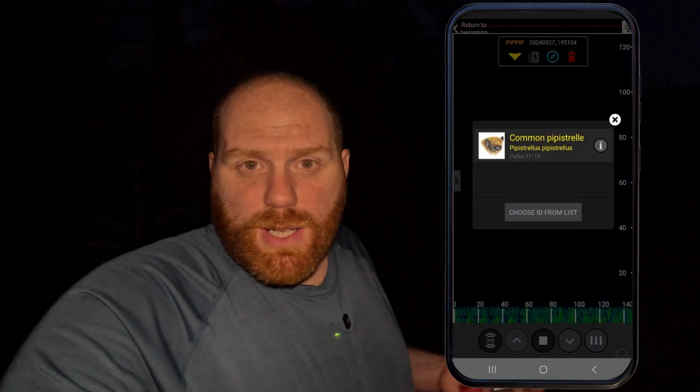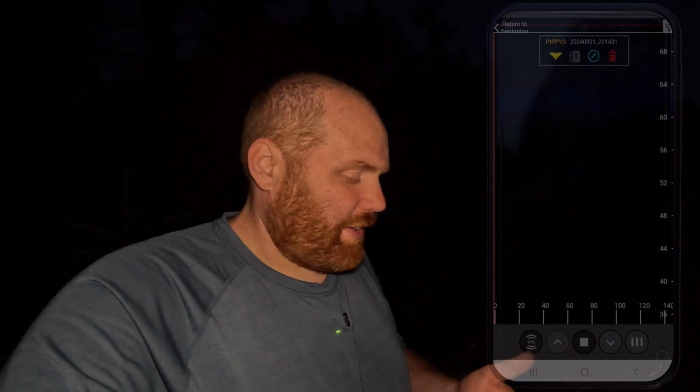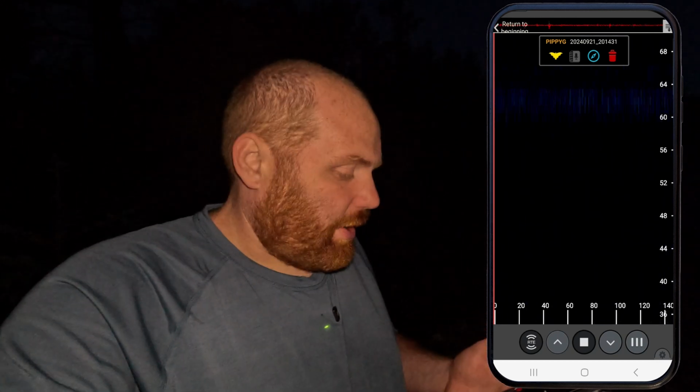And in a similar way to Merlin, I can look at the spectrogram, I can look at the signature notes that the bats are making, the frequency they're calling at, because different species of bat call at different frequencies, and I can say, yeah, I think it's that, or no, I think it's something else. It suggests based on what it thinks, and then it's down to human interpretation of how it works.